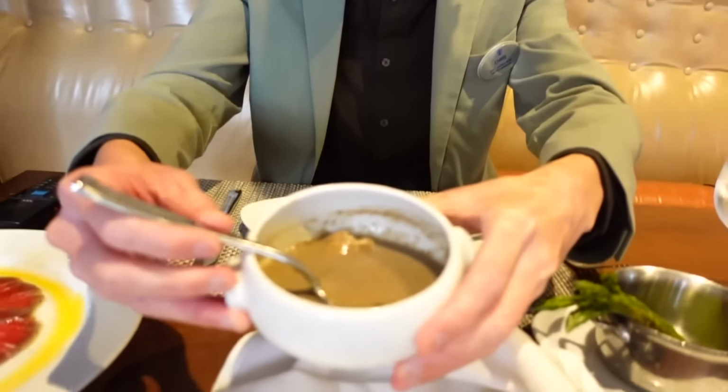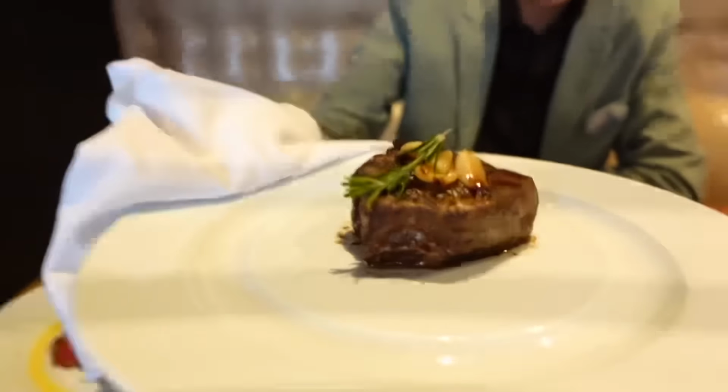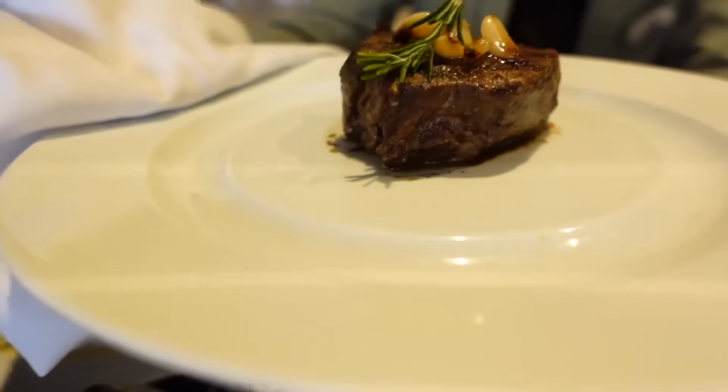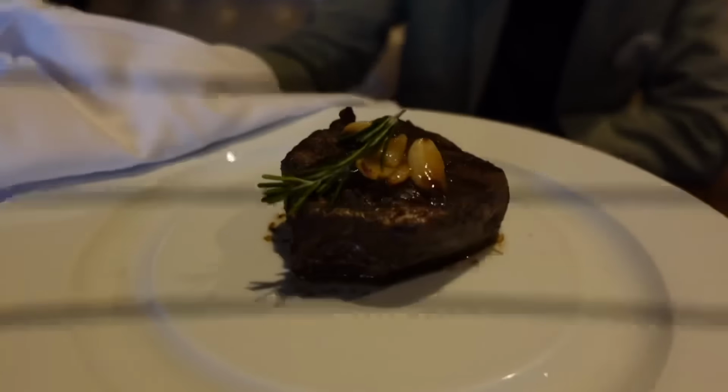We've got the mushroom soup over here, the beef carpaccio. So these are 2 of my favourite appetizers here in Chops. So this is the petite filet mignon, which is available. It's the only steak available on the lunch menu actually, so you didn't really have much choice.